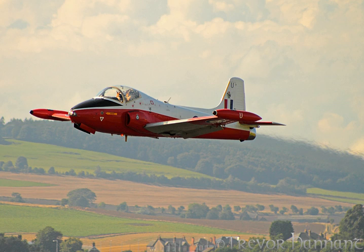Jet Provost T-4, XP627, is on display at the North East Aircraft Museum, Sunderland, Tyne and Wear, England. Jet Provost T-3A, XN586, is on display at the Brooklands Museum, Weybridge, Surrey, England. A Jet Provost T-4 is preserved at the Yorkshire Air Museum, Elvington, York, England. Jet Provost T-4, XP557, is at Dumfries and Galloway Aviation Museum, Dumfries, Scotland.